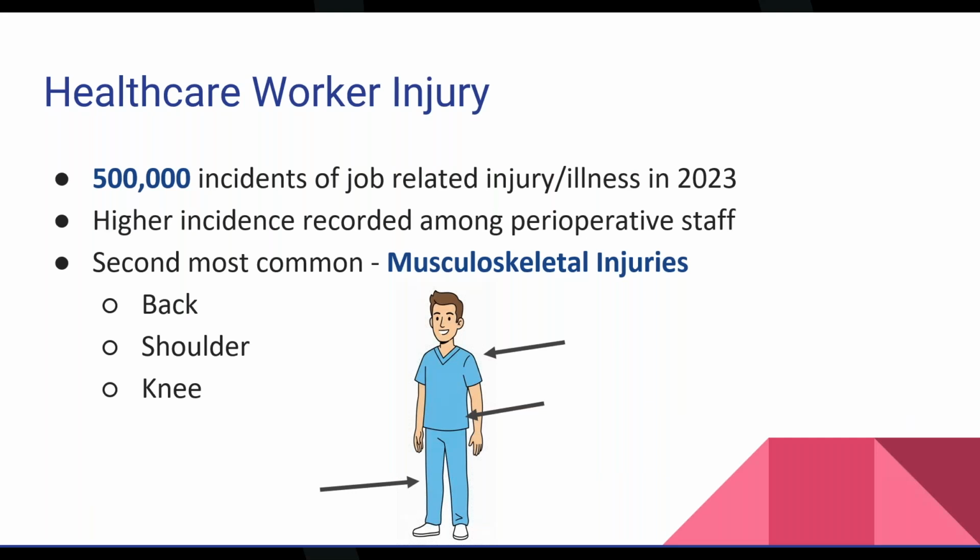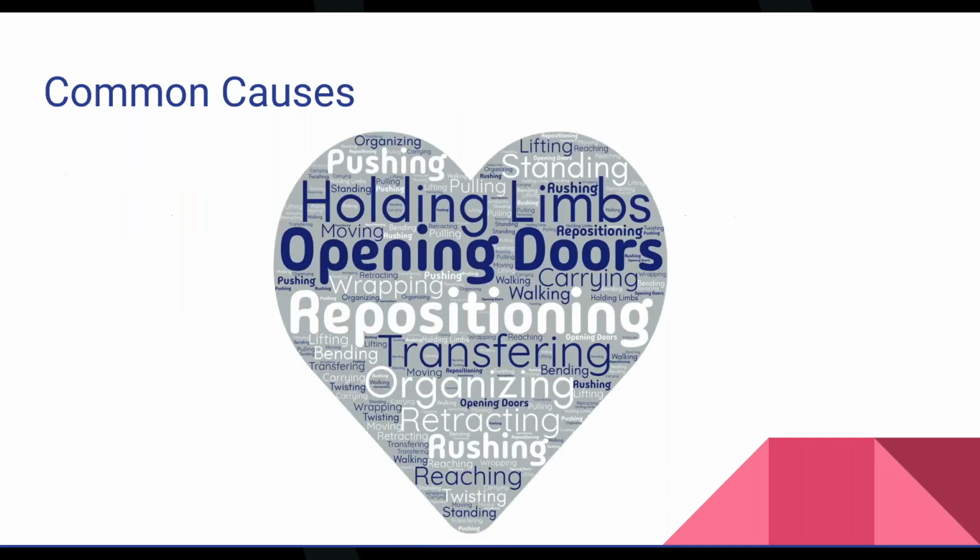This pain or soreness is most commonly caused by a sprain, a strain, or a tear. And this pain can come from an acute event or occur from the cumulative effects of repeated ergonomic demands. And this risk specific to perioperative staff has not gone unnoticed.